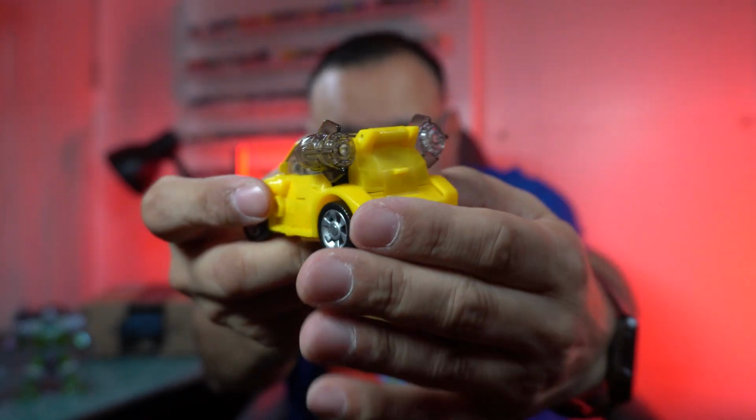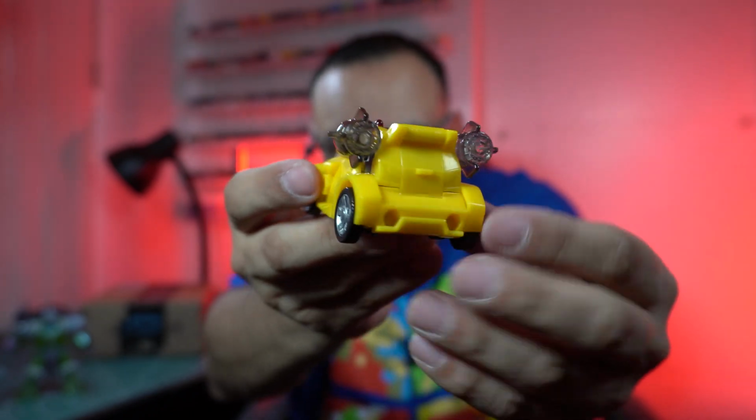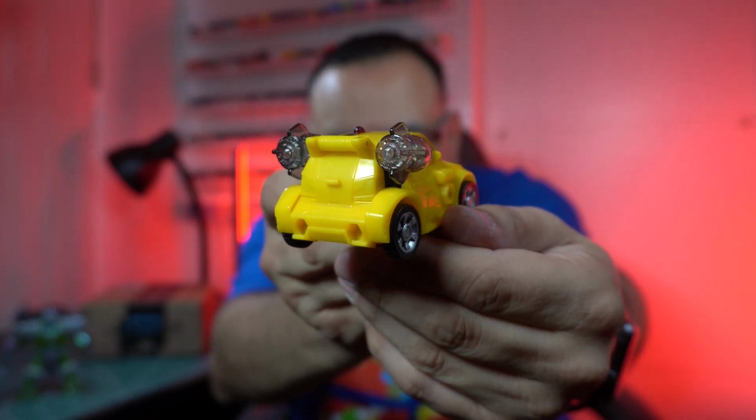And one thing I do appreciate, he's got a complete back of the car too. No robot bits hanging out, no joints or nothing like that. Just the back of the vehicle. How novel is that? Awesome. Man, this guy is great. I enjoy this a heck of a lot.